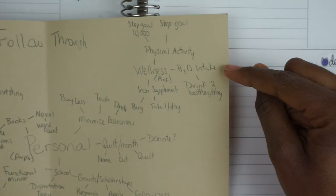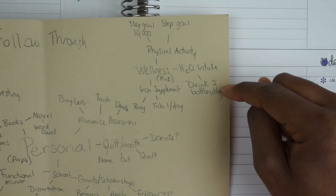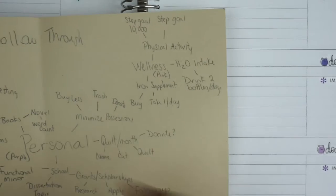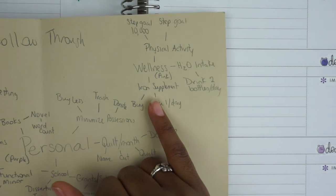Water intake, I'm trying to drink 2 bottles of water a day. You might be like, oh, that's not enough water. That's fine. I don't drink a lot of water, so that's enough water for me. And then last but not least, I need to be taking my iron supplement.